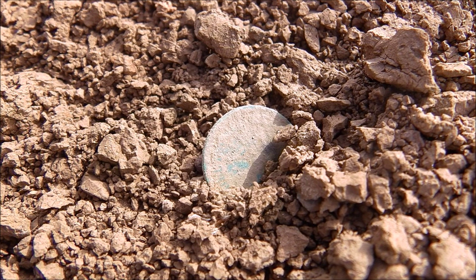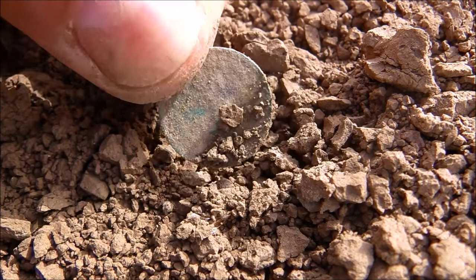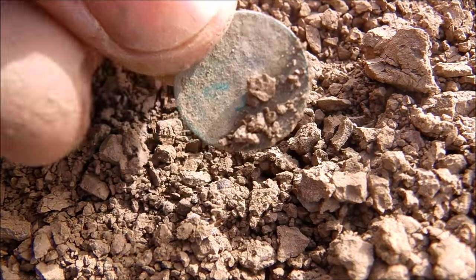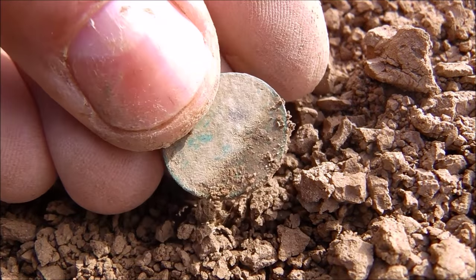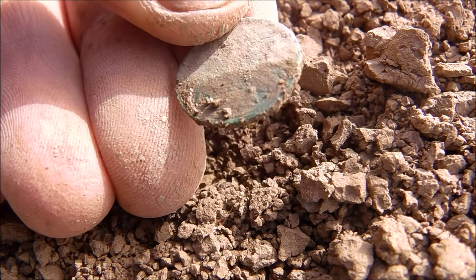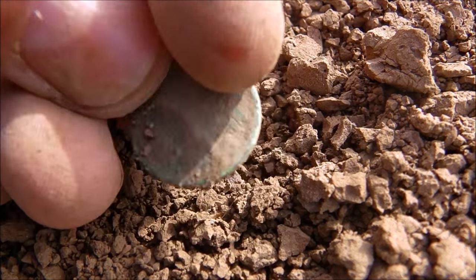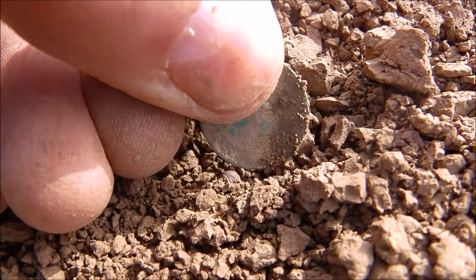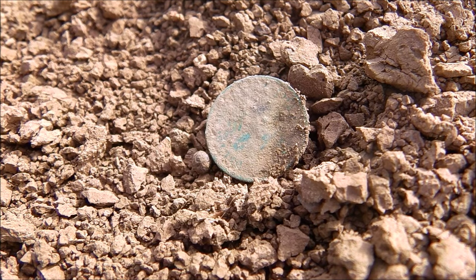Nice little surface find here. Yeah, it's one pfennig from the 1800s. But it's beautiful how it lies on the surface here on this field.